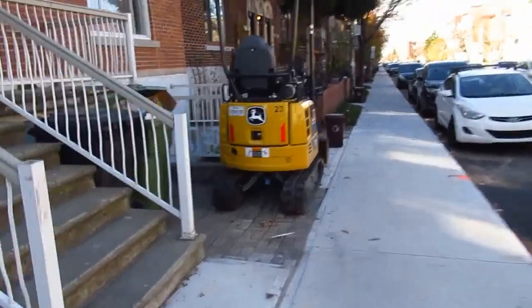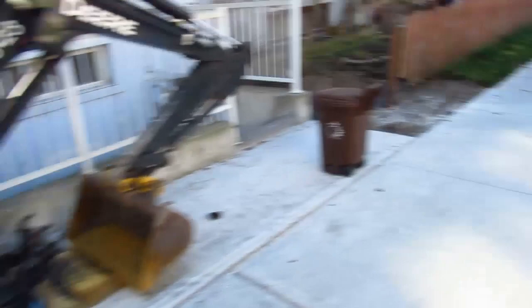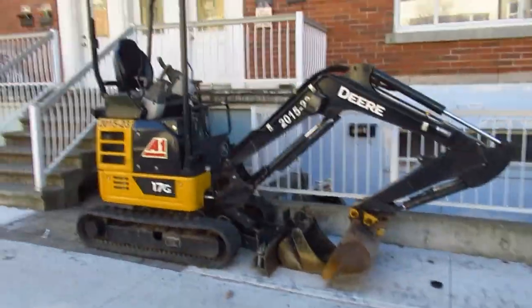Look at this little cat right here, eh? And I'm not talking about a meow. Look at this thing, eh? It's cute. It's like a cute little mini excavator.